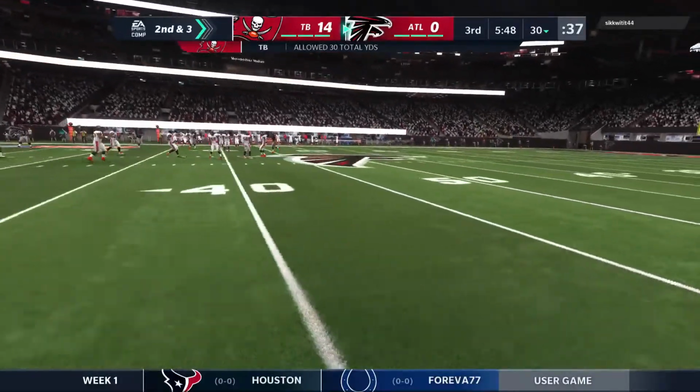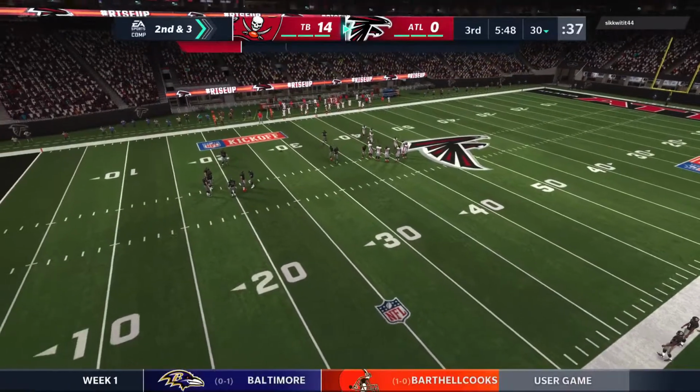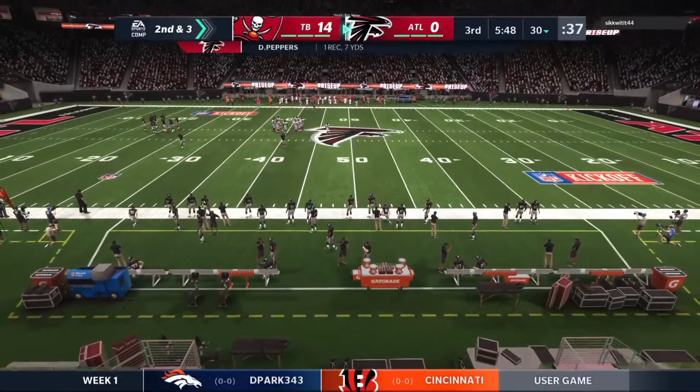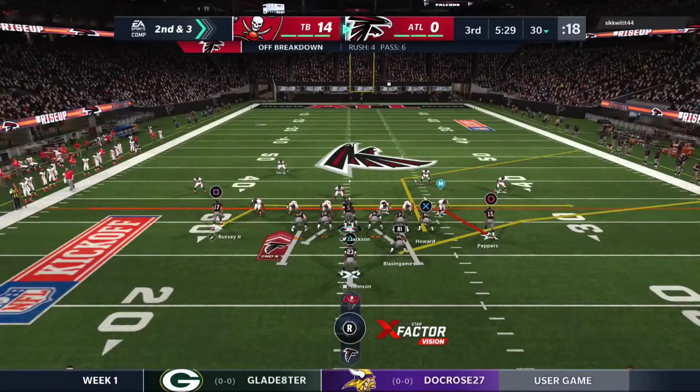We'll find out. 7 yards, the pickup on the pitch and catch. 3 at the 30-yard line. Able to get 7 on that 1st down pass play. 2nd and 3.